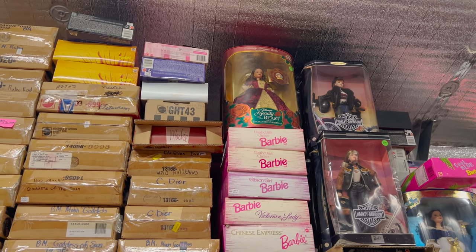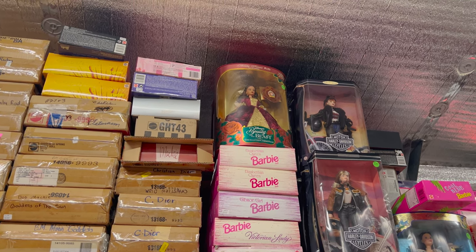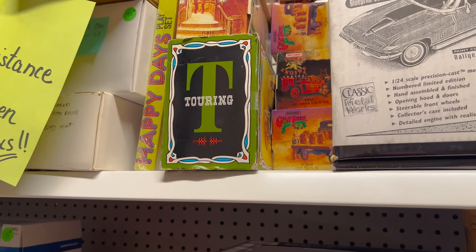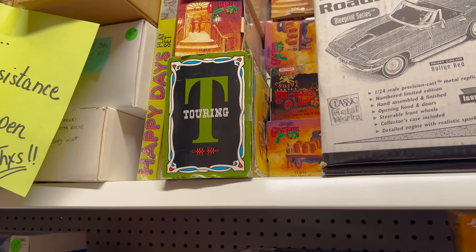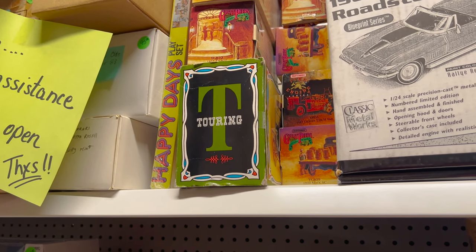Up here they have the Disney Beauty and the Beast, the Enchanted Christmas, Holiday Princess Belle Special Edition. They've got Touring. That is such a fun game. Played that all the time. Just actually, in the last couple years, bought a Touring card set that Timber and I could play.